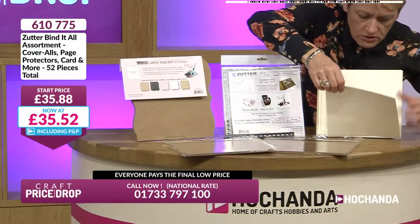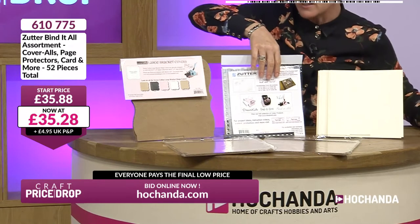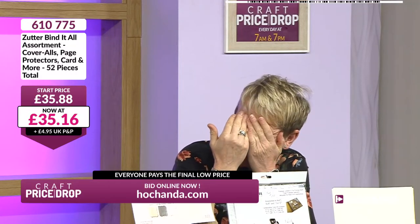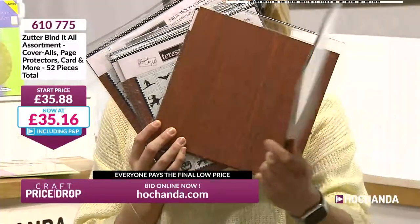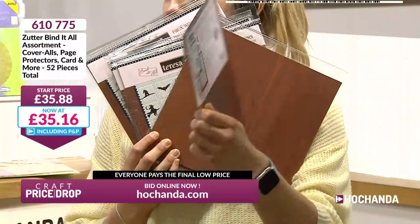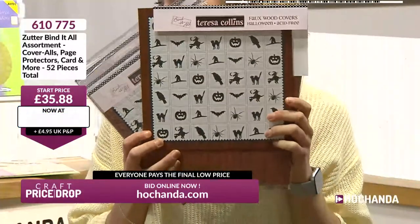And then we have got some cards. So here's the thing. You've got the front and back covers to your books if you want to make them. You've got your protectors, you've got your paper, and then you've got some other stuff. Have a look at that. Are they stickers, Lottie? Because I've not even looked at them, I'm sorry. They are faux wood covers. Is it a whole thing, or are they individual pieces? Oh, you can pop them out and you can use them. You get a selection of those.